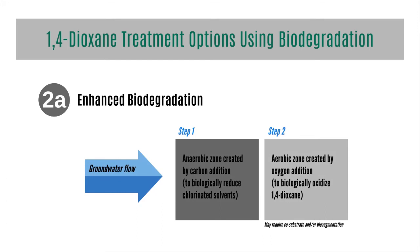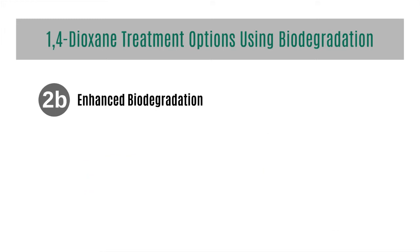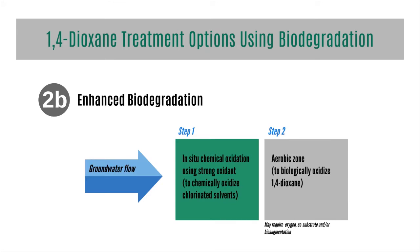Now, it's not going to be the same design that works for chlorinated solvents, which mostly degrade anaerobically, but maybe it's an add-on, like what's shown in this cartoon. This is a sequential anaerobic, then aerobic in situ treatment process. Yeah, that's one way to do it. Another option that this project was looking at is in situ oxidation to treat the chlorinated solvents, followed by bioaugmentation in the same aerobic conditions. We've shown that these dioxane degraders do great as a second step, and that this is a treatment train that could be effective for 1,4-dioxane.